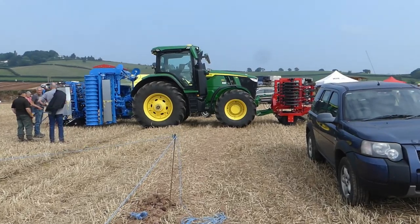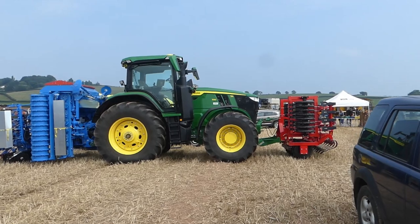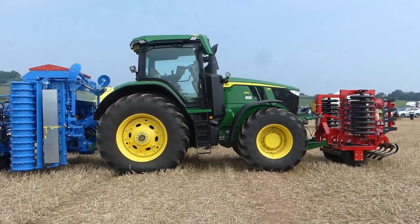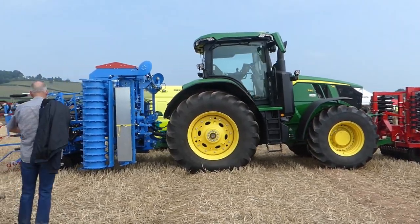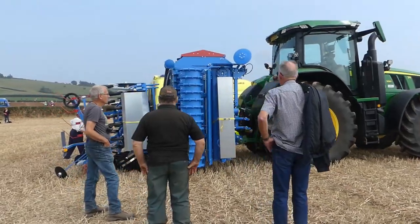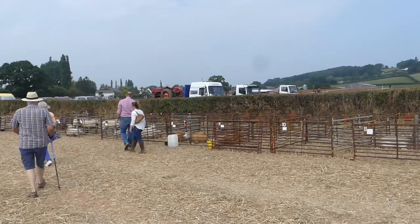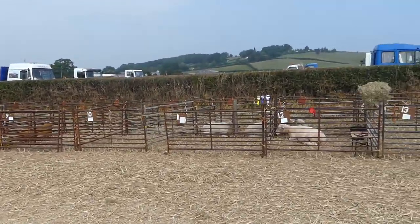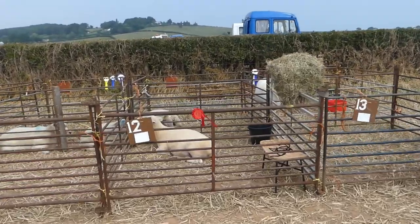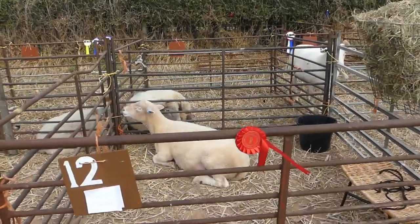What about this beast? Goodness me, look at this. Front, back, even bigger than ever. Prizes have been awarded. Missed that. But our young man looks as though he got a prize here. First. Well done.